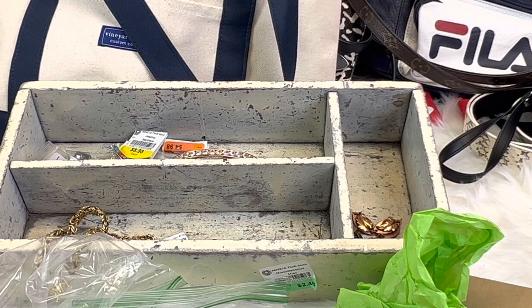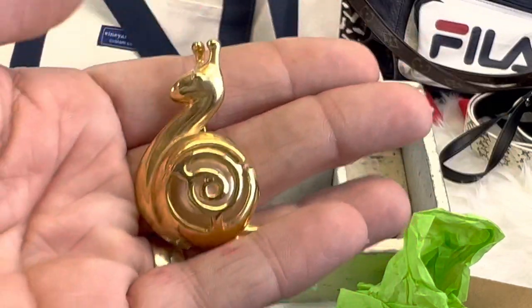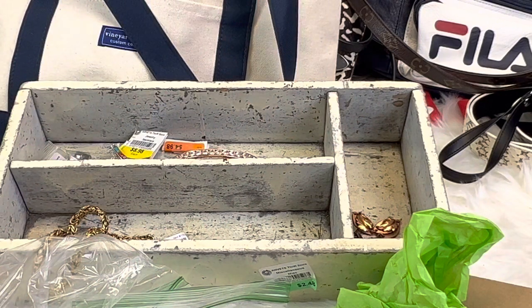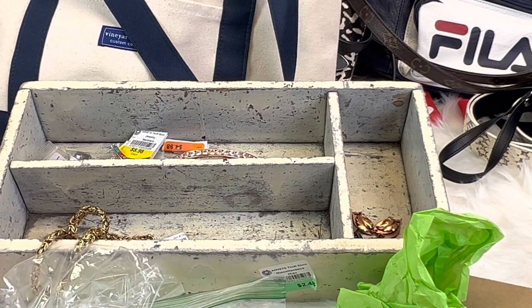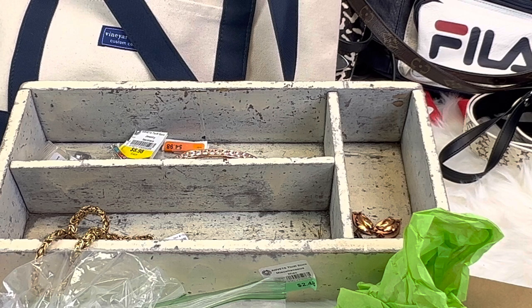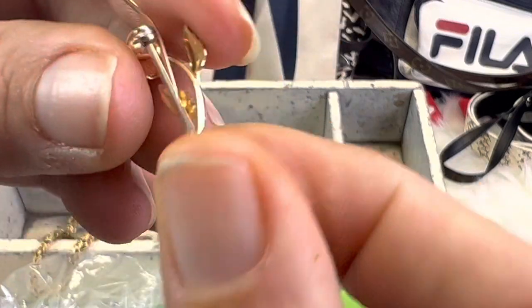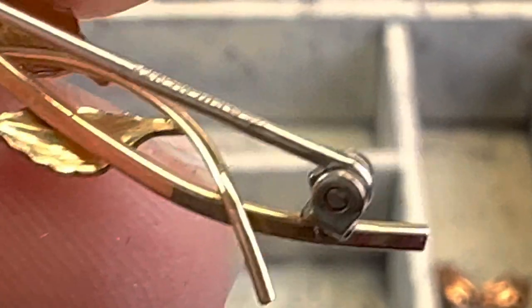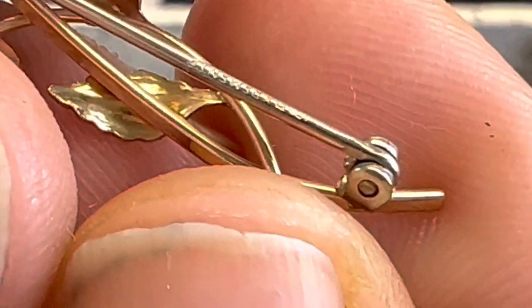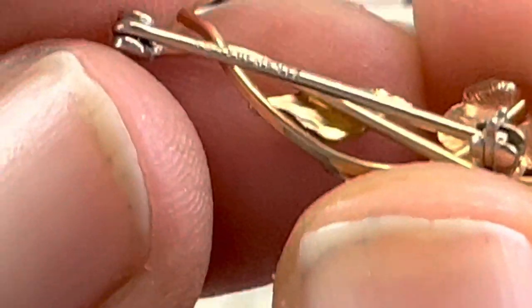And we got this snail brooch with like a fake pearl inside of him. Not marked, I do not believe. No, he's not. We got this. Now, this is marked something, and my eyes cannot see what it is marked. But it looks like this. And this is marked. Let's see. Can we see what that says? Maybe you can. Wait. Let's go that way. All right. What do we have? I know. Stop moving, girl. I can't.